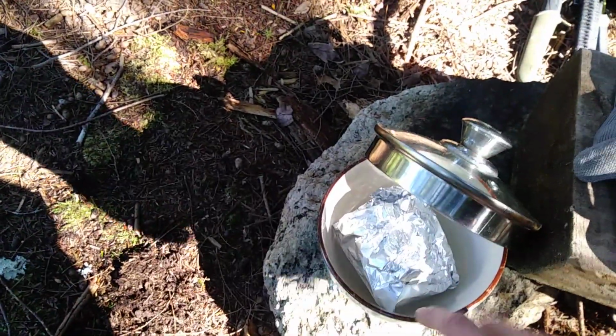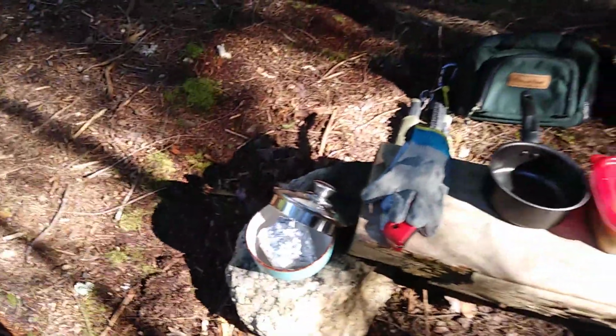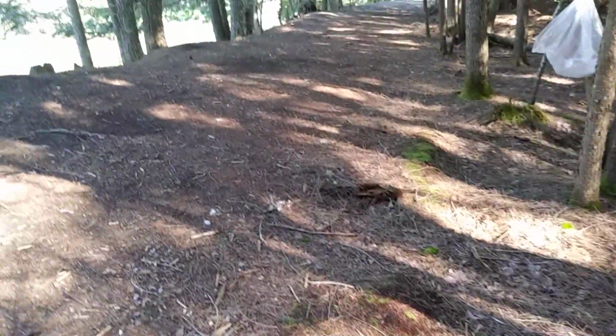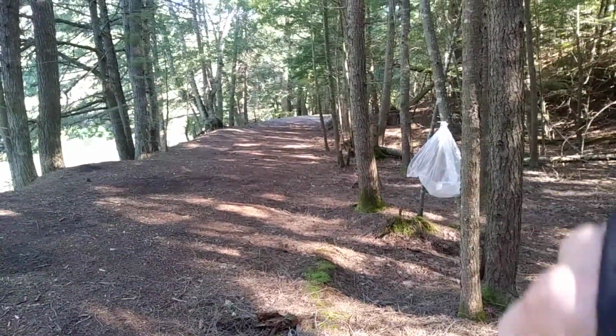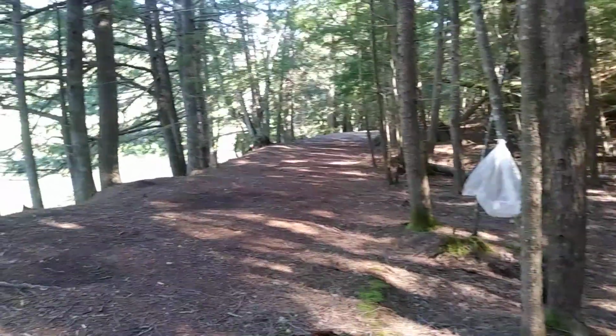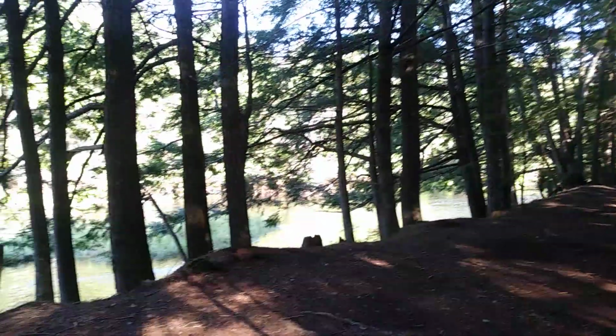So this is my bowl for my soup, but in there, wrapped in this tin foil, is some homemade cornbread that I also made last night. So it's going to be an amazing day today. You'll see this bag hanging in the tree. That's going to be for my trash. So in case you're wondering what that is, yes, I'll be packing it out with me, of course.